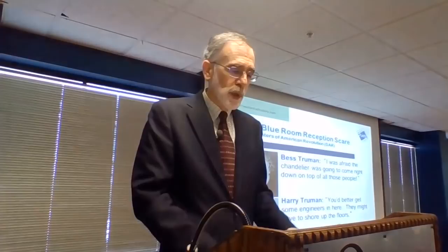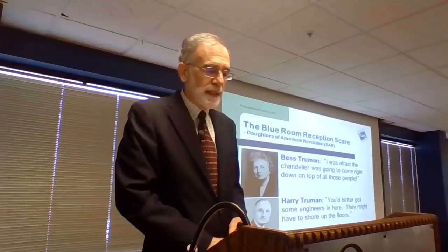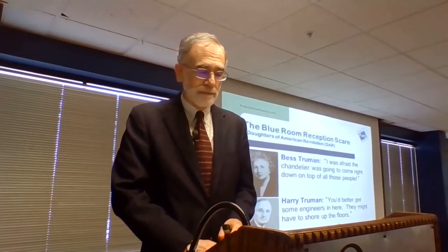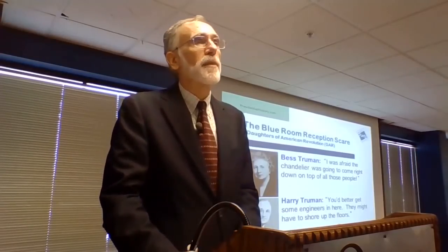It had been screwed into wooden beams that had been hanging there for 48 years, and that beam was actually from the 1817 rebuild of the White House. So it's dry, it's brittle, it's cracked, and that's what this chandelier is on. Fortunately, it did not fall down, but it could just as easily have. Bess Truman, who was at the reception, said, "I was afraid the chandelier was going to come right down on top of all those people." The president himself said, "You better get some engineers in here. They might have to shore up the floors."